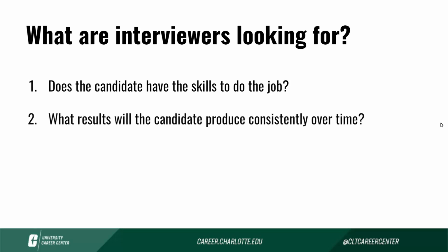They're looking for what results the candidate will produce consistently over time. Throughout your time at that job, what results will you render? How will you help that organization or that industry?